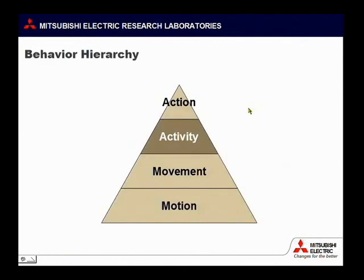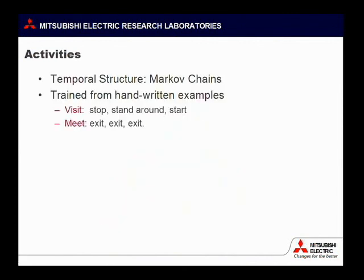So let's climb up the hierarchy a little bit, so I still have time. So the next level, I said we were going to take these detectors and clump them into temporal sequences. So these are models where the temporal sequence is important. It matters that you do a certain thing in a certain way. So the two things we're going to look at in this talk are visits and meetings. We define a visit as someone coming up to a space, stopping, loitering, and then leaving.